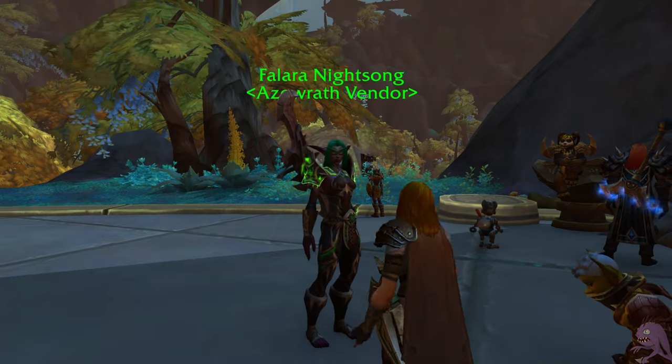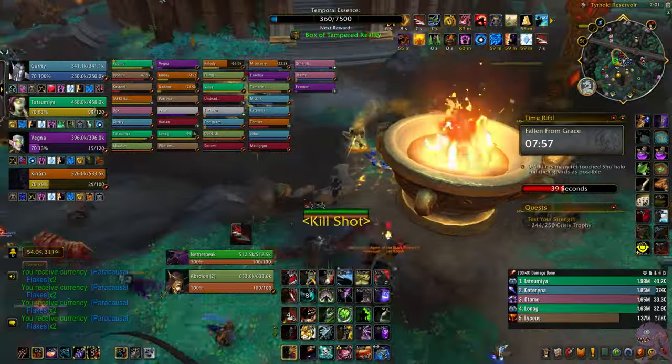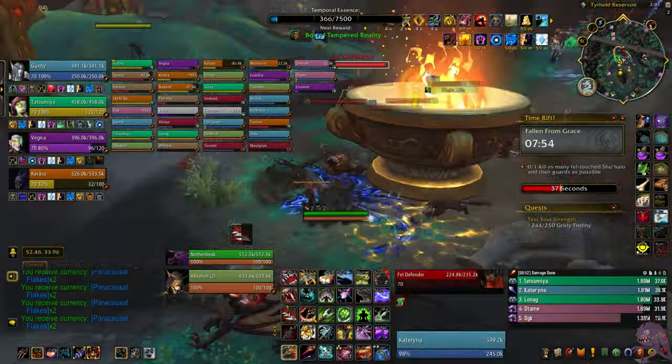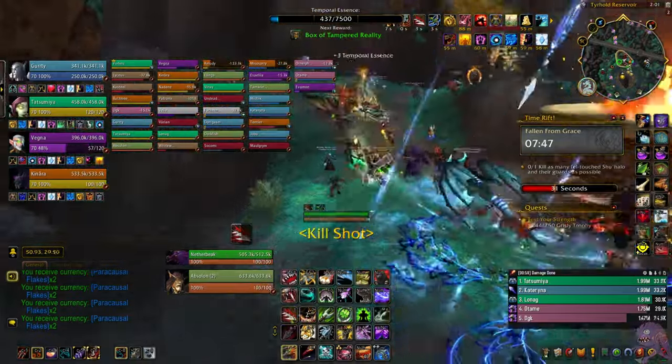It's sold by Falara Nightsong for 3,000 Paracausal Flakes, or it does have a chance to drop off one of the final bosses in Timerus. So Timerus, if you've never done them, they occur at the top of every hour, and I recommend you use the Group Finder to join a group.